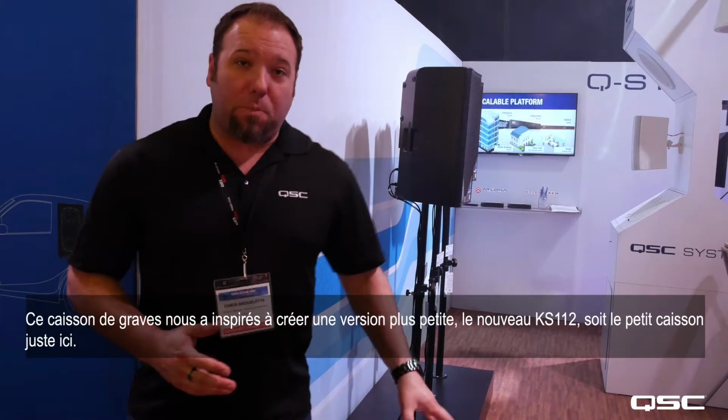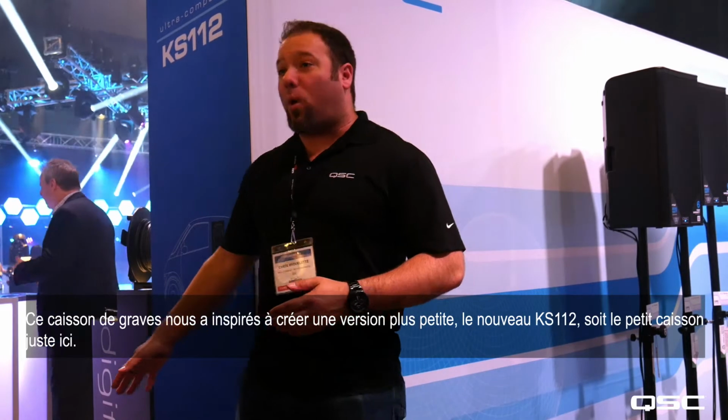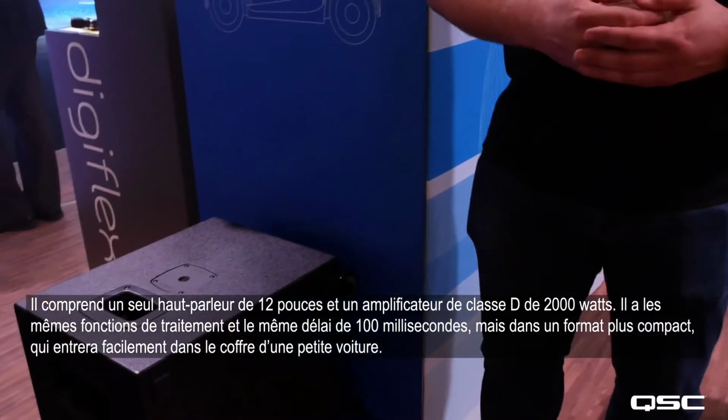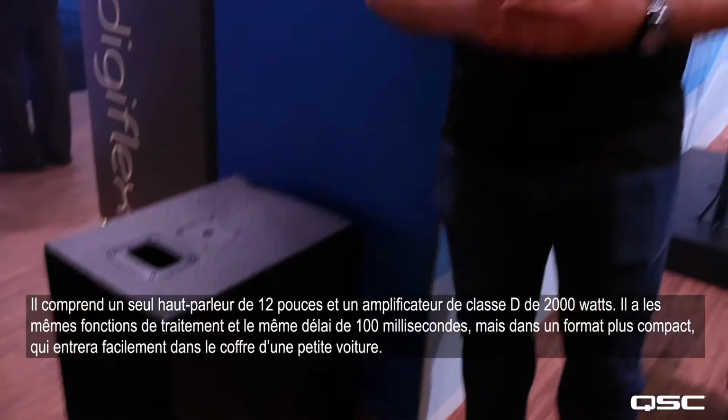Now, the fun thing about this box is it birthed a new smaller compact sub, the new KS112, which is a small sub to my right here. This is a single 12-inch subwoofer with a 2,000-watt Class D amplifier in it. Not much more to it than that.